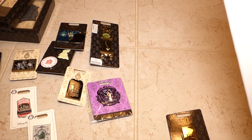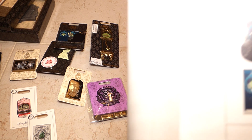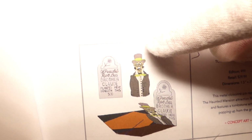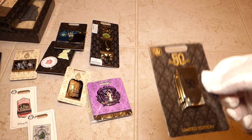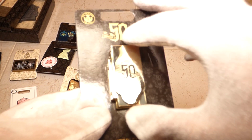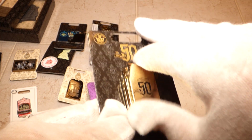Okay, here it is. So, that is this pin here. You see that? It shows a guy there, it shows a headstone here, and it shows this all laid out like that. This is 999 made, and let me show you what it does now. So, you have the pin here. This part lifts up.